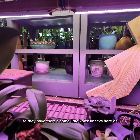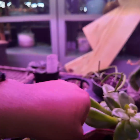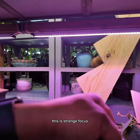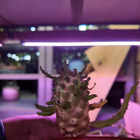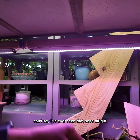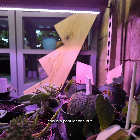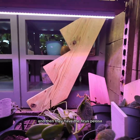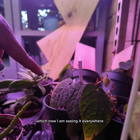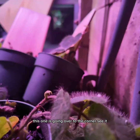All right, so they have just some little knickknacks here. Ooh, what the heck is this? This is strange. Focus. Can't say I've ever seen that. Nope. All right, there's another Hoya here. And it has no name or price. This is a popular one, but meh. And then they have the Ficus pilosa, which now I am seeing everywhere. This one is going over to the corner. See it?